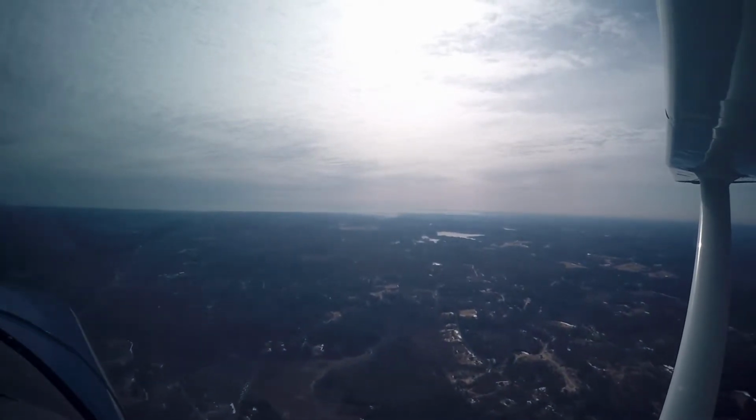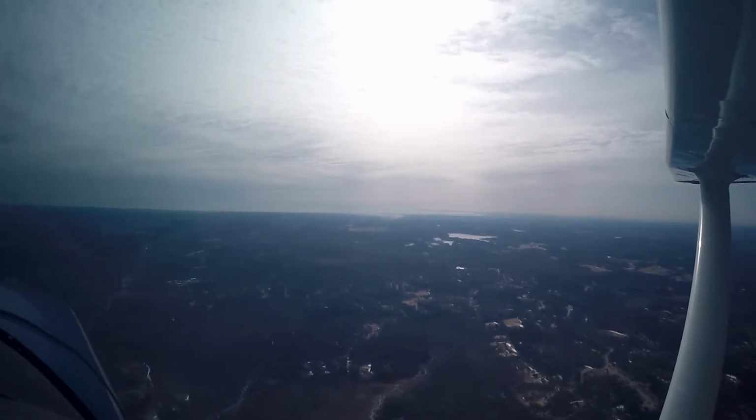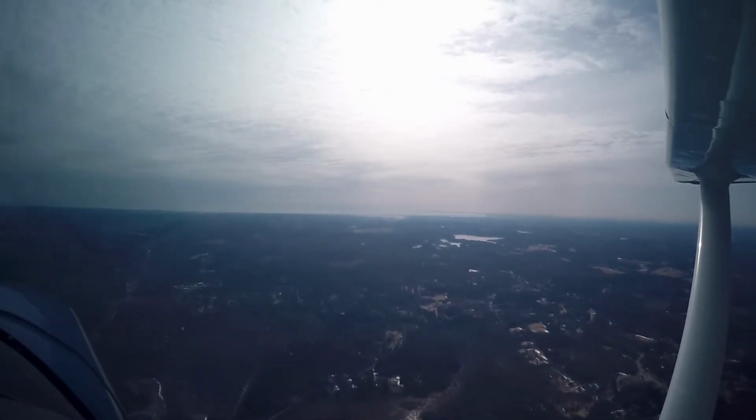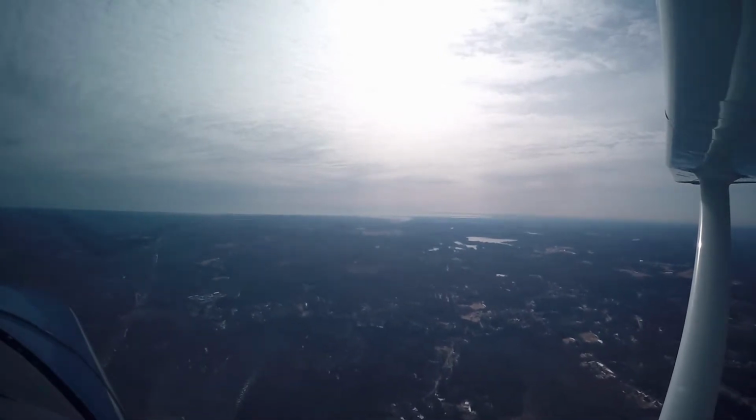That's probably the guy we're looking at right there, but he's not transmitting ADSB, so we don't get his tail number. That's pretty sweet. Yes.